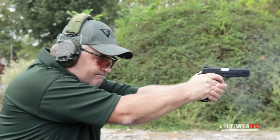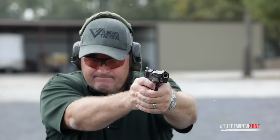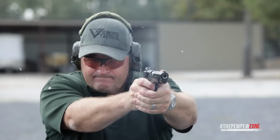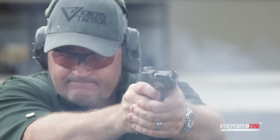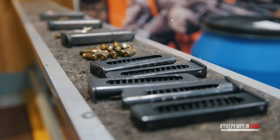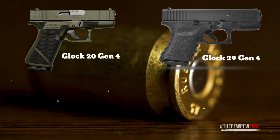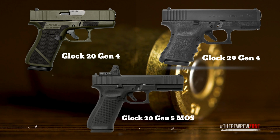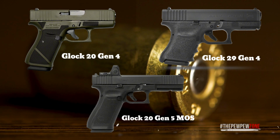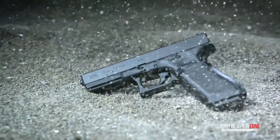A heavier gun can help with that kick, but we've been there already. Hefty 10mm handgun, easier on the hand, tougher on the hip. Go too light, it feels like you're shooting a cannon. Right now, Glock's got 3 10mm models out. Glock 20 Gen 4, Glock 29 Gen 4, and Glock 20 Gen 5 MOS. All come in under 28 ounces. Personally, I'd like a bit more weight for that 10mm beast.